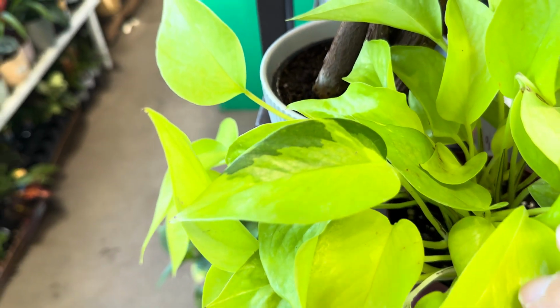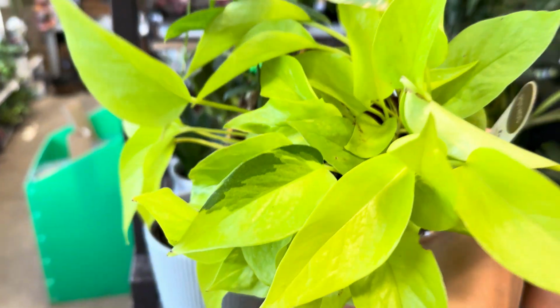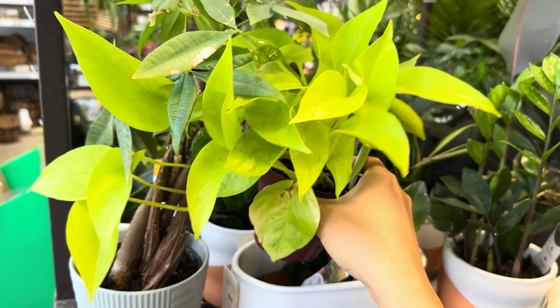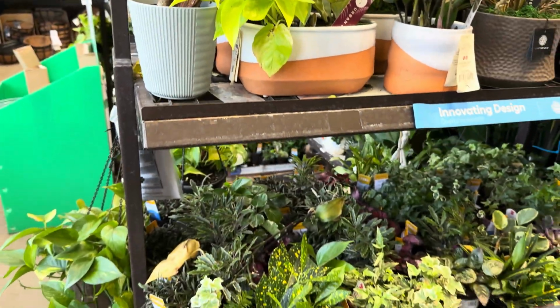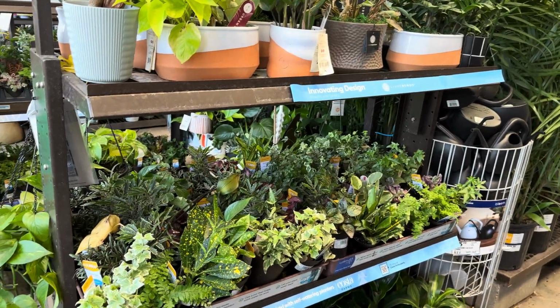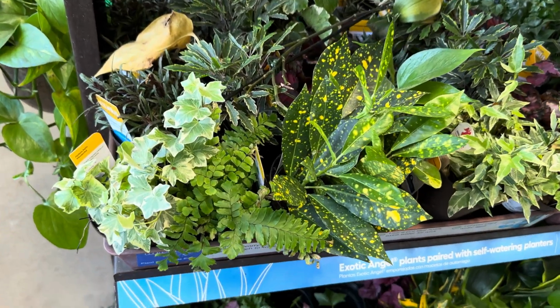Look at that sport variegation on that particular neon pothos. I actually have a Japanese pothos that is basically derived from a neon pothos called Epipremnum aureum 'Carnival'. It's got a beautiful neon color, but it just has a unique variegation on it. I'll have to feature some of those plants that I have like that on my YouTube membership page.